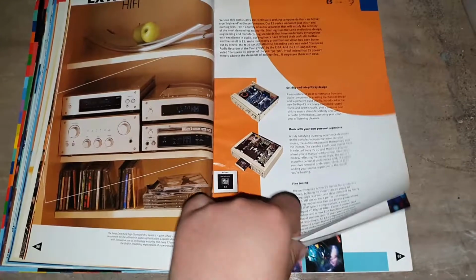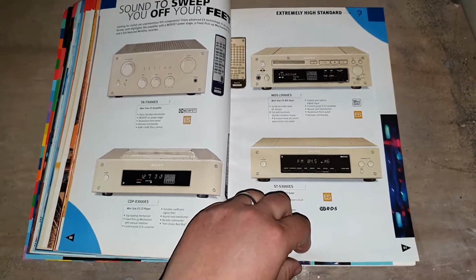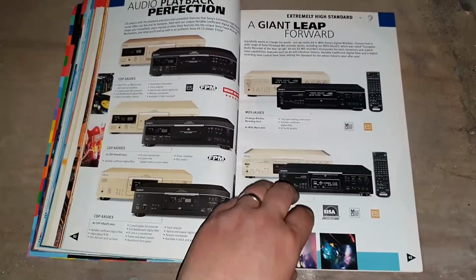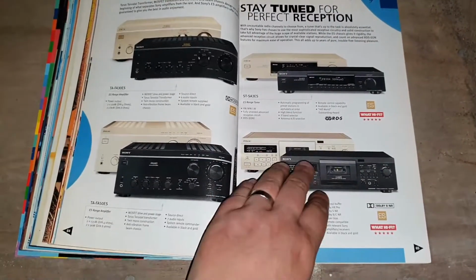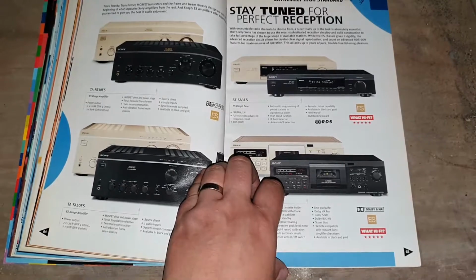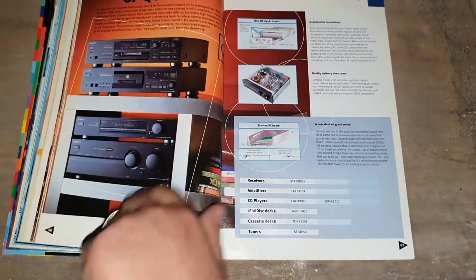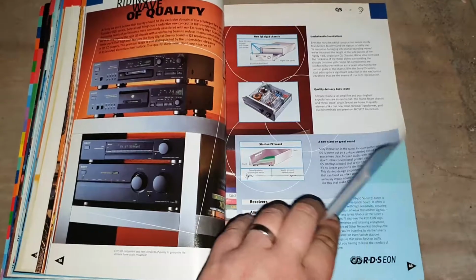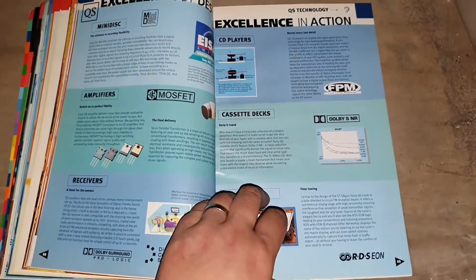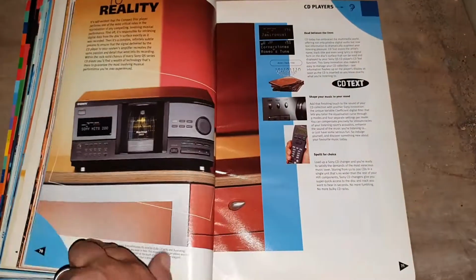More articles, space fillers, and then we come on to the range of hi-fis that they had to offer. So some very nice high-end hi-fis which were available from Sony at the time. Also a range of high-end CD players, high-end amplifiers and tuners, rather nice looking cassette decks, especially in that gold finish. Some marketing blurb about the various features of these units. More marketing blurb about the components that make up their hi-fis.